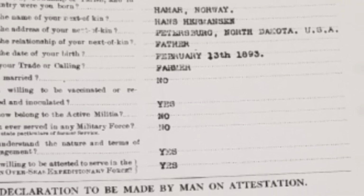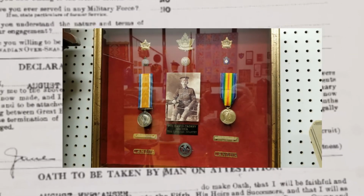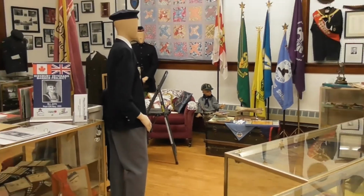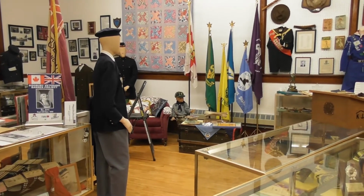We have a binder full of attestation papers, personal information that volunteers for the Canadian Expeditionary Force completed during the enlistment process throughout the First World War. For instance, Private David Crosby Archer's papers asked if he was willing to be vaccinated, revaccinated, and inoculated. He said yes. They also recorded that he had a small chickenpox mark on his right shoulder blade.